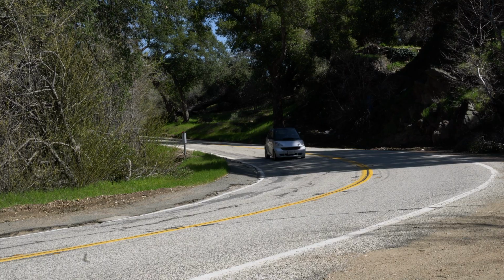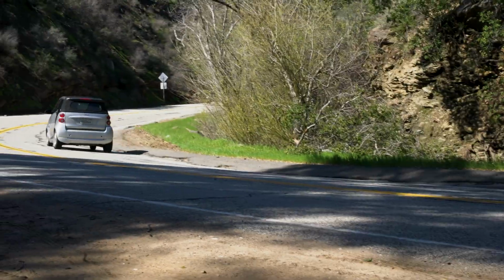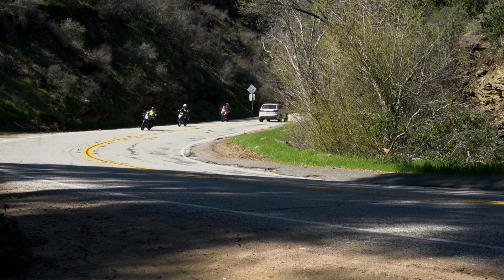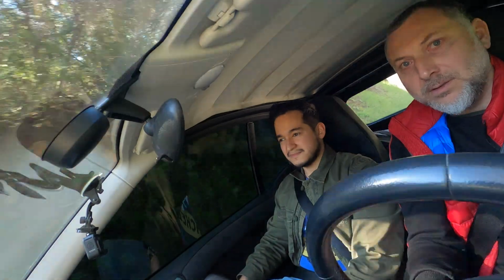So, approaching the turn. We are in the middle of a turn. Hitting that apex, coming out, and not bad. Actually, I thought I'd end up in a tree. Handling in the turns is very confident, I would say. I haven't heard the tires chirp once. Yeah, it's not bad.